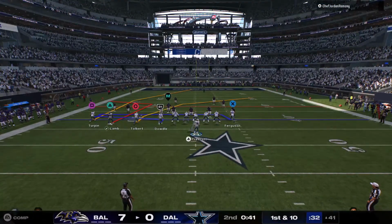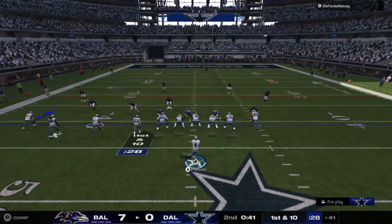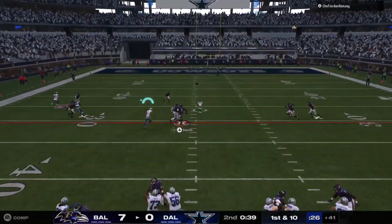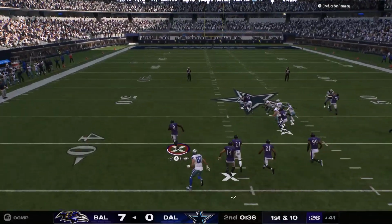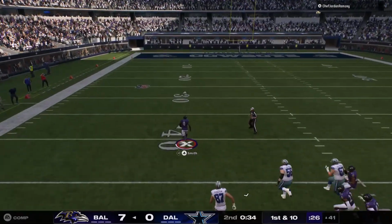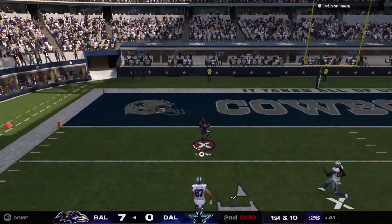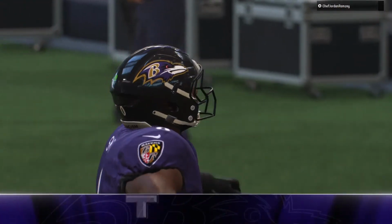Drive starts out with a 1st and 10. Dak now from the gun. Now this is intercepted. That is back-to-back passes. Roquan Smith with the pick. At the 20. And he makes the house go. It's a touchdown on the pick 6.